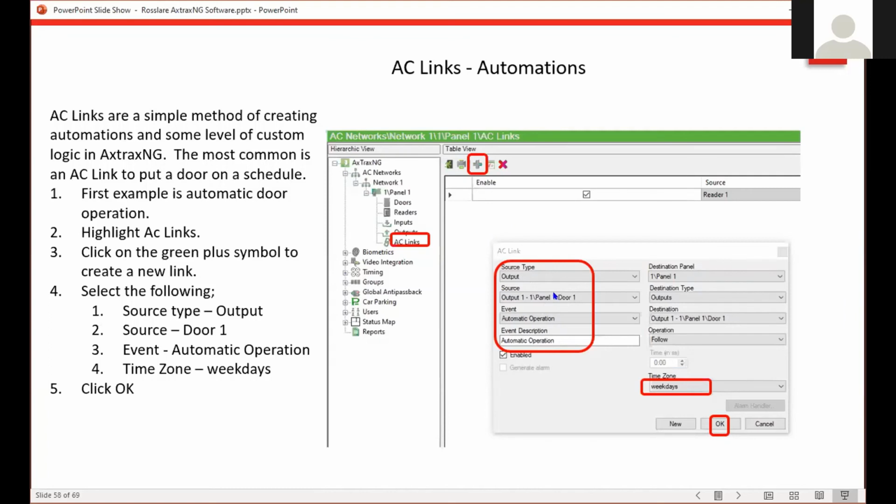So you select the door that you want to put on the schedule, and then you come down here and select time zone. As soon as you select this automatic operation, it fills in the destination. You don't have to worry about that. So select automatic operation, select the time zone, and hit OK. And now if you have enabled first person delay, the door will not unlock until someone goes and swipes their card or enters their PIN code. Very simple. Doesn't jump right out at you though, I admit, and confused me immensely at the first.